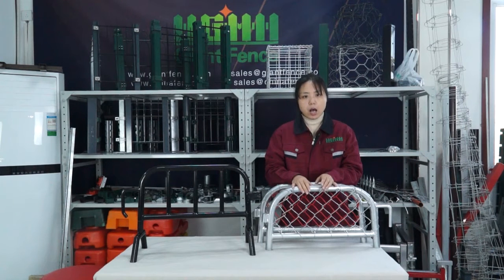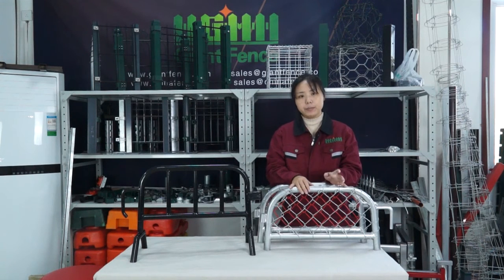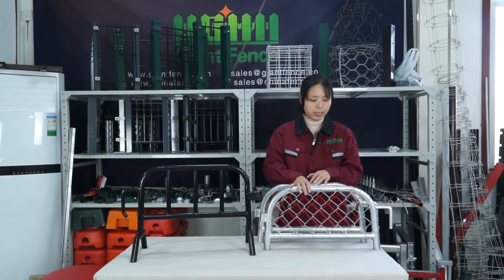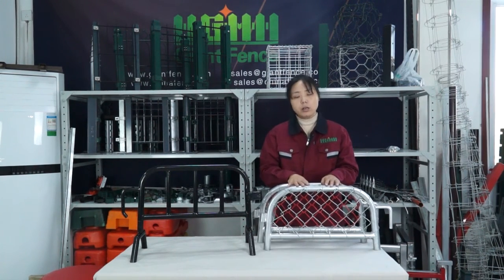Then this is all our crowd control barrier different models. Which one would you like? You can contact me, and before your order we can also supply a free sample for you to check our quality, the surface and the model, to satisfy you. Okay, this is our crowd control barrier. Thanks.